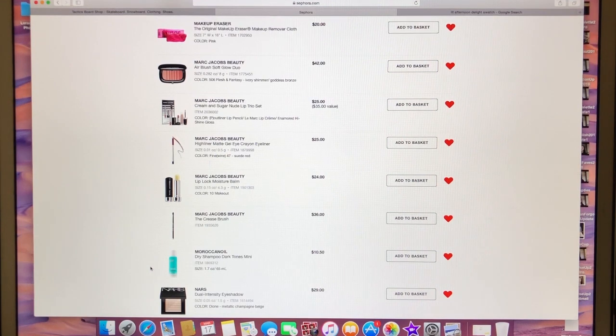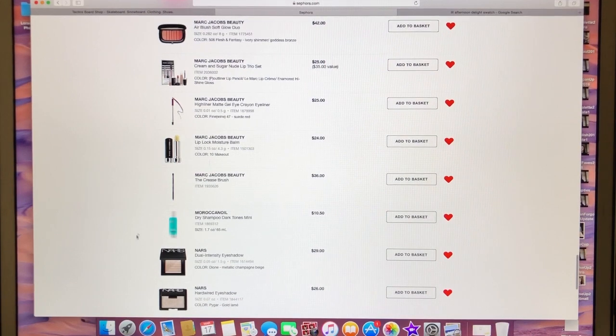This is in the dark tones, just the little mini size. It's $10.50, maybe. I'd probably pick up the Chlorine Dry Shampoo over that one. I've never tried this one before.